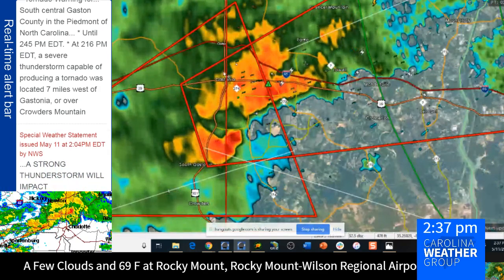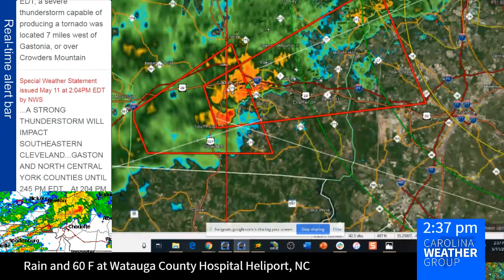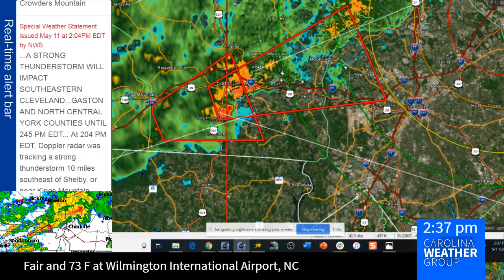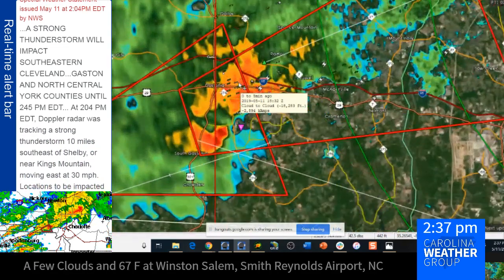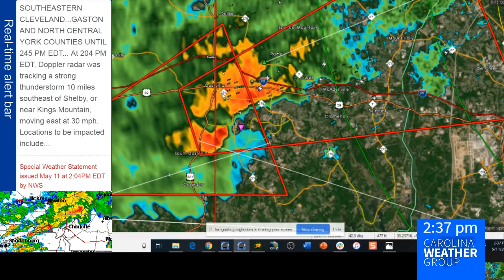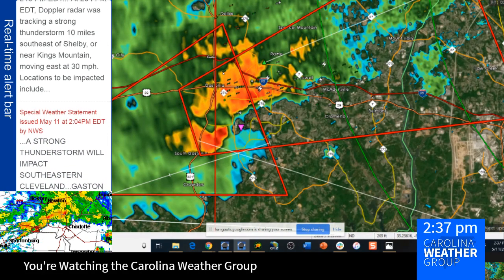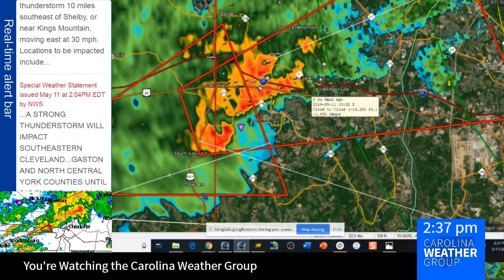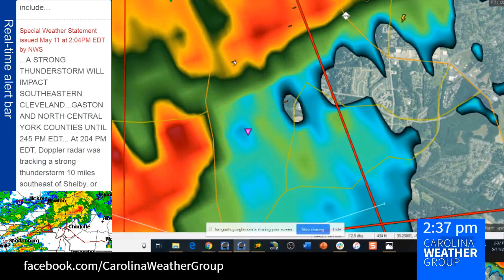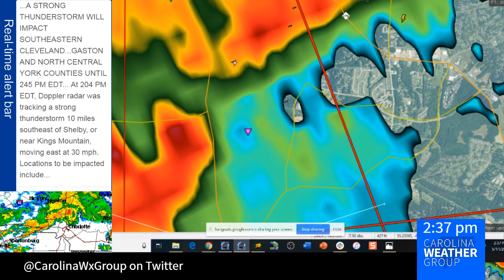Let's see what it looks like here with reflectivity. So again, this is the location that we're looking at. This is from the Charlotte Douglas Airport. So this is fairly close to this storm. So we're getting a pretty good read on it as it moves into the eastern portions of Gaston County into northwest Mecklenburg County. So again, Lowell, McAdenville, Ranlo, Spencer Mountain, Mount Holly, Cramerton, Belmont, you are all in the path of the storm.